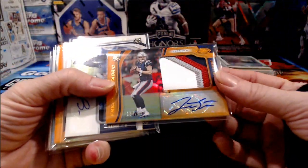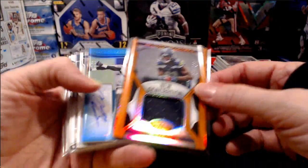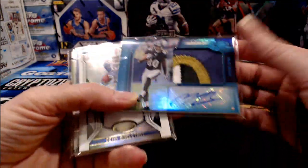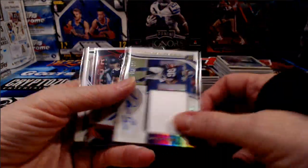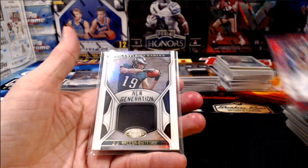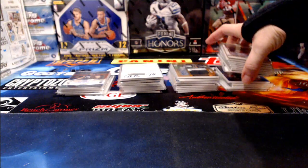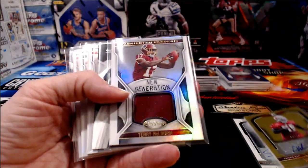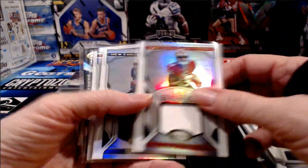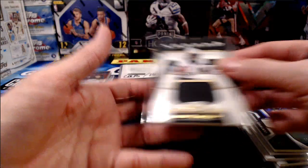All right, onward and upward we go. That is for the Patriots. Next up, the Titans. Here we have the Seahawks, the Ravens, the Buffalo Bills again, and the Giants, the Broncos, and the Eagles. The Saints and the Tampa Bay Buccaneers, Redskins, Rams, 49ers, Patriots, Cardinals, Broncos, and Saints again.